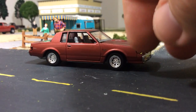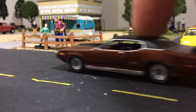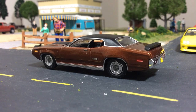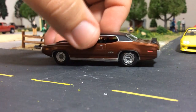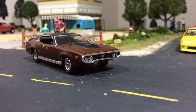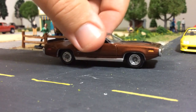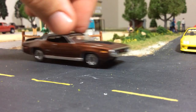So we have this Buick Regal, which is awesome. And then we have this Plymouth GTX, which is also awesome. You know what I think it is? I think people, guys, or collectors that are my age are ready. Well, before I get into that, let's take a look at this GTX. It's awesome. Is it as nice as the Auto World Roadrunner? No, it's not. But come on, that is still a really nice casting. Check out those wheels. That is a diggable car, and I totally dig it.